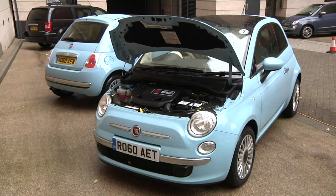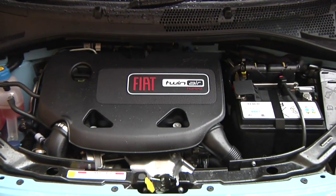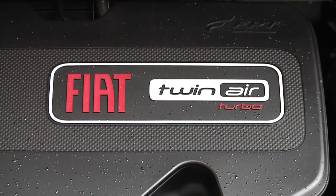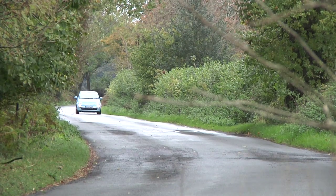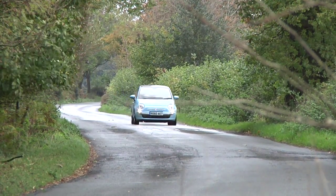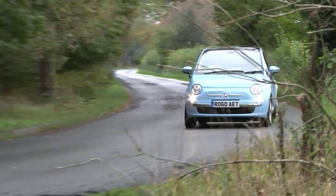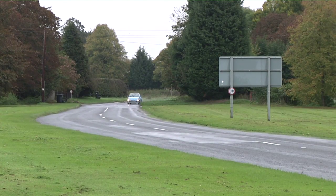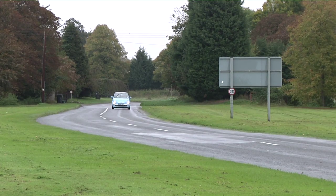Developed by Fiat Powertrains in Italy, is a two-cylinder 875cc petrol engine that develops 85 brake horsepower thanks to a turbocharger. You'd have thought that the tiny engine would make the car a little gutless to drive, but that's the first surprise awaiting new drivers. Around town, sprightly performance doesn't really matter, but once the turbo starts spinning, the TwinAir is actually quicker than the 1.2 litre car from 0 to 62, and it goes on to reach a higher top speed as well.